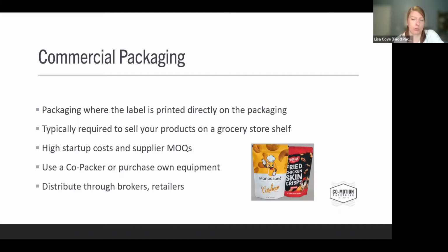You may distribute through brokers or retailers or directly to retail. Right now, I know there's a lot of great programs going on with Loblaws and Metro and this whole shop local sort of mentality that we're embracing, which is fantastic. It's really starting to get some great food brands. Sobeys has been doing it for a very long time. I should always mention Sobeys because they've been doing it for a very long time, bringing local supply into their stores to try to build brands from Ontario or even from Canada. So commercial packaging is where you need to be when you want to get to that level.